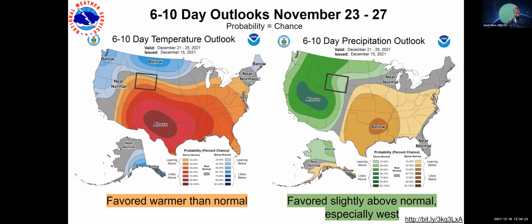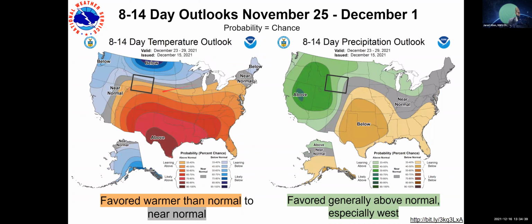Looking at the precipitation outlook, a little bit of some good news here, especially if you're on the western slopes and western side. That's going to be favored for slightly higher precipitation, slightly above normal. Further east, about average to barely a little bit more. Christmas and after. Next slide, please.